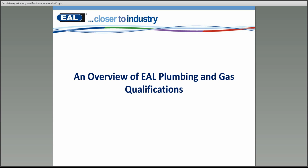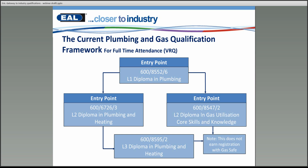So now what we're going to do, we're going to have an overview of the plumbing and gas qualifications at the entry point and how they can progress from the VRQ to the MVQ and then finally to Gas Safe registration. The first one we're going to look at is for the VRQ. Now we've got entry points at level 1 diploma in plumbing, so we can have a learner coming in at level 1. They would then progress on to the level 2 and they could either go to the plumbing and heating or the gas utilisation at level 2.